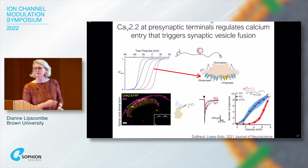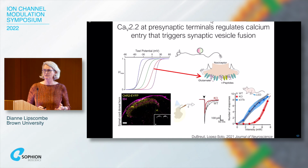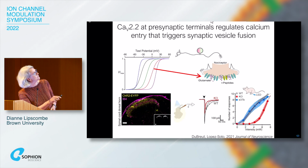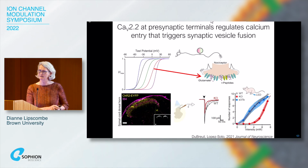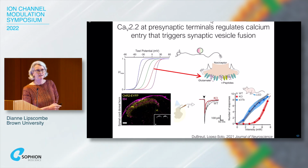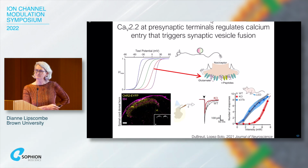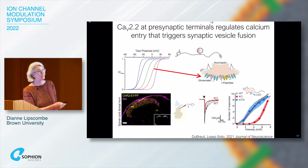But I'm going to give a little bit of an introduction before I jump to that. So there are a number of different voltage-gated calcium ion channels, and they have different activation thresholds as well as expressed in different parts of the nervous system and, in fact, all other organs as well. And the channel that my lab has focused a lot on, it's not labeled here, is a calcium channel that is expressed in presynaptic nerve endings and certainly in the presynaptic nerve termini of nociceptors in the dorsal horn of the spinal cord. We call it CaV2.2, or it's also known as alpha 1B. It doesn't really matter, but it's expressed at presynaptic nerve endings. And in nociceptors, it drives calcium entry that triggers the release of glutamate and peptides.